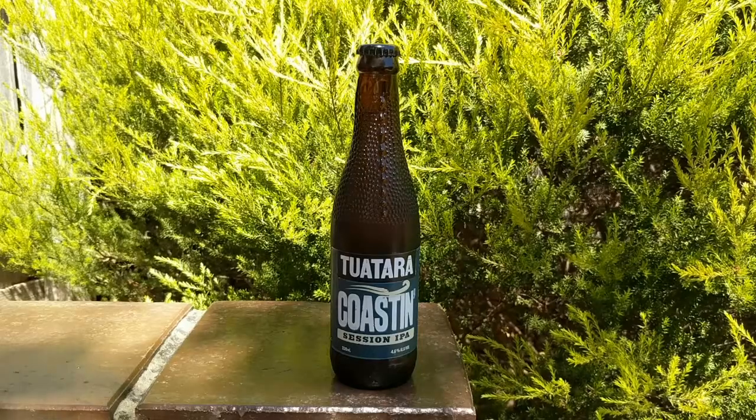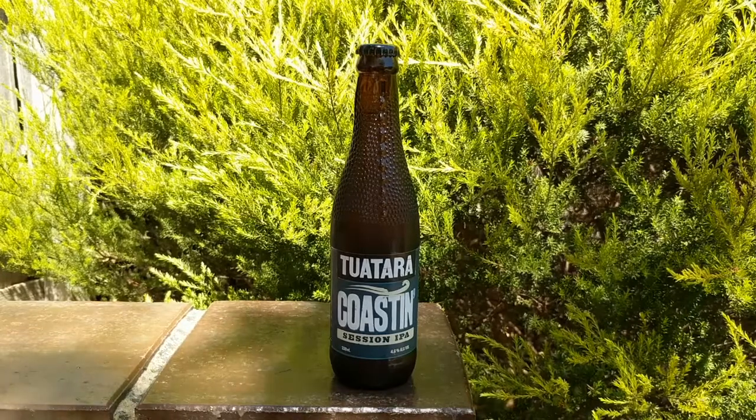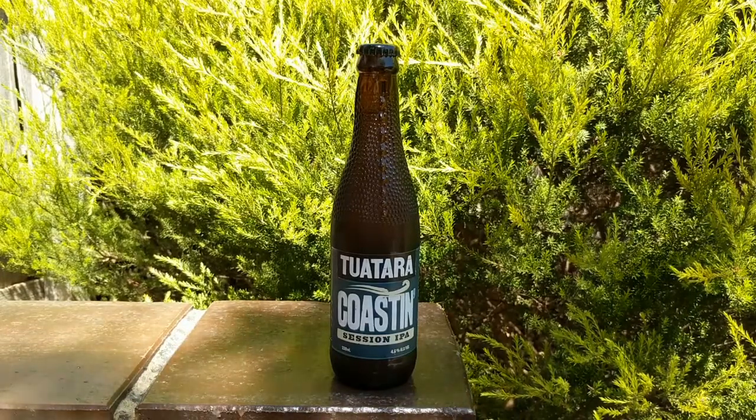That was the Tuatara Coastin Session IPA. I actually really like this beer. I'm a fan of IPAs anyway, but this one is a lot softer and a lot more easy to drink, I think, than some of the other IPAs that I've had. Its scent and its taste are both sort of taken down a couple of notches as compared with your regular IPAs. And it's certainly something that you could settle into and drink a number of.